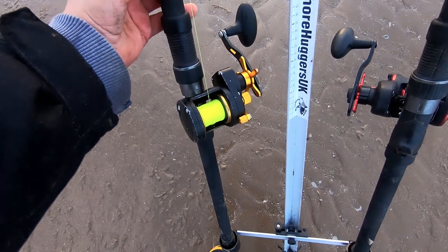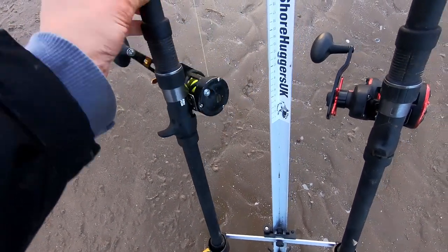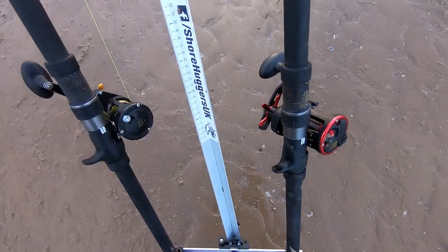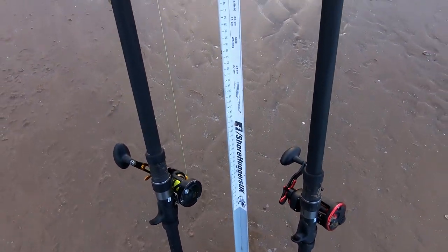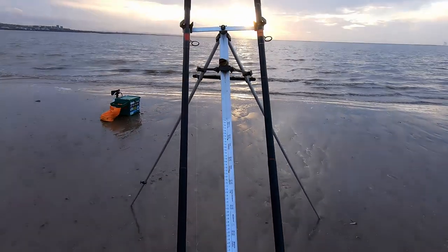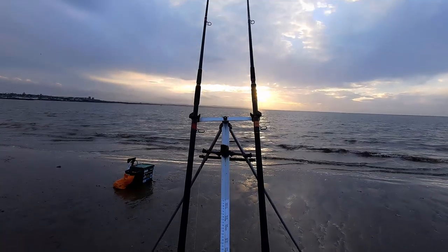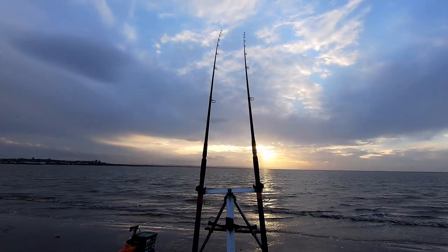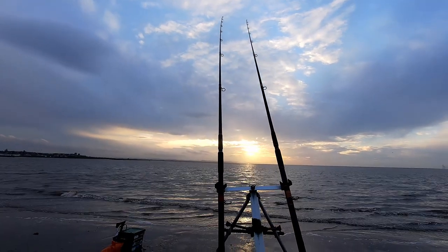Going with my 10 fathom 12s today, 18 pound main line, my 515 mags as well, mag 2s. There's my match measure from Shore Huggers as well, that I didn't show you the other day because it was dark. Sun's just starting to go down, we're about an hour away from low water now. The fishing's gone off a little bit, still a few thornbacks coming out.